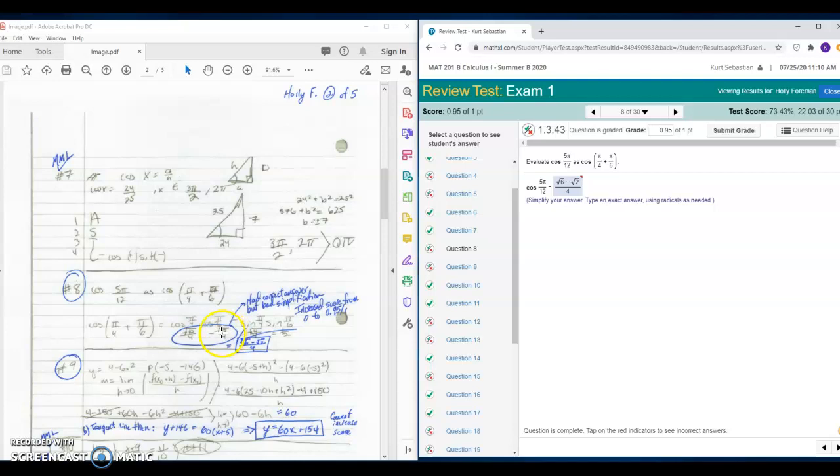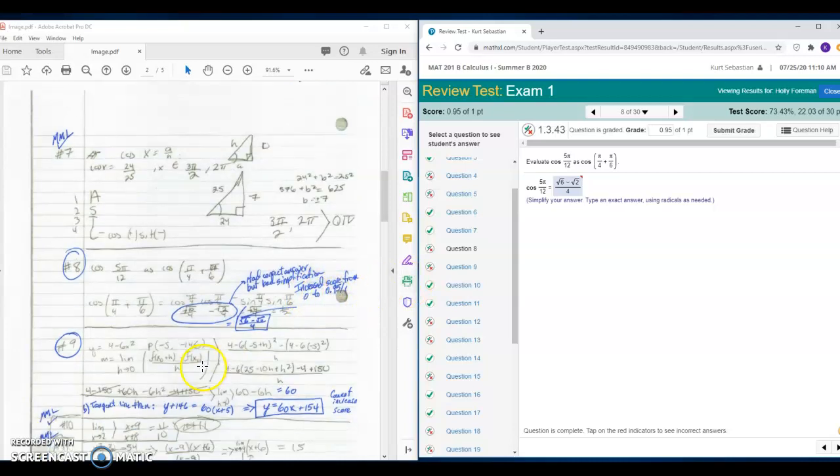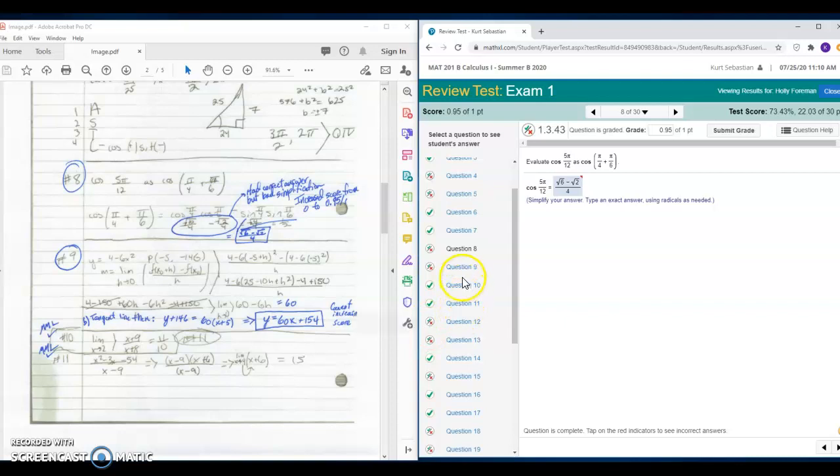But because you really did everything, the calculus part and the trig part correct that I wanted you to do, it went from a score of 0 up to a score of 0.95 out of 1.